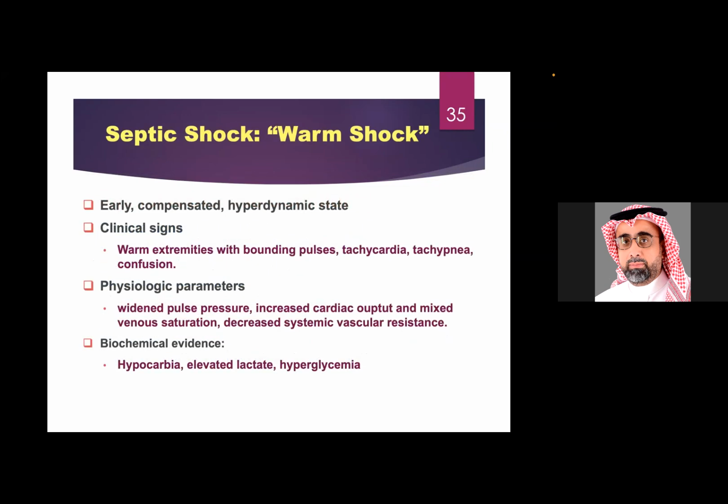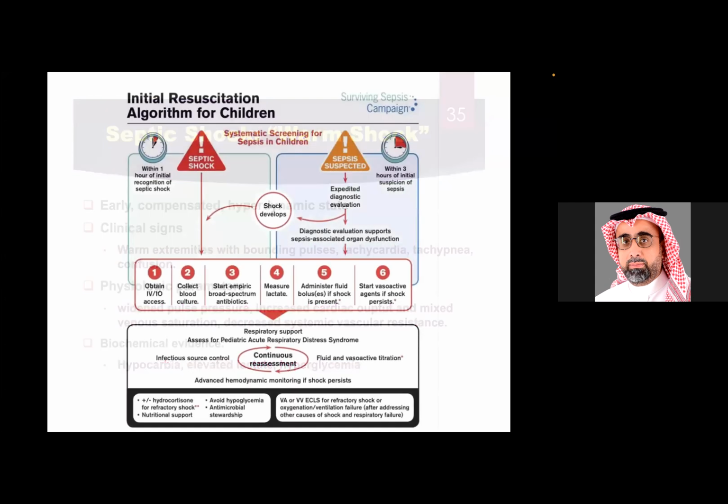guided by giving normal temperature, giving fluid, and starting drips. All the management starts early, and start antibiotics for this patient. Early compensated, hyperdynamic status: clinical signs can present with warm extremities and pounding pulse, tachycardia, tachypnea, or confusion. Physiological parameters include widening pulse pressure, increased cardiac output and mixed venous saturation, and decreased systemic vascular resistance. What are the findings for this patient? Usually hypocarbia, elevated lactate, or hypoglycemia. So it's very important to be familiar with this.